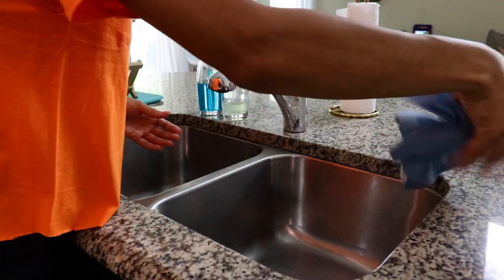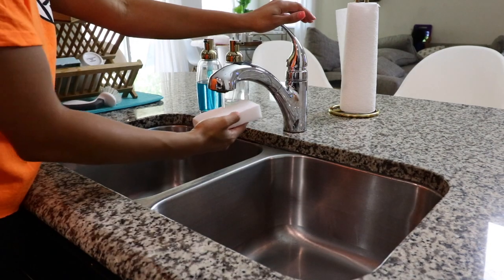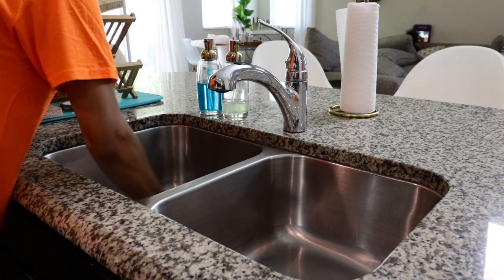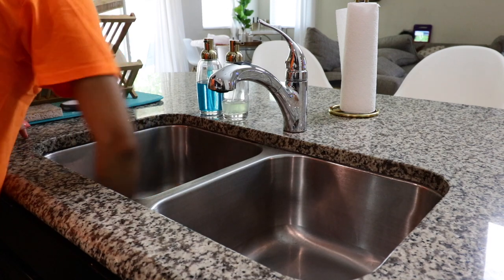After I scrub my sink with the dish soap and disinfectant spray, I'm going in with a Mr. Clean Magic Eraser, my holy grail for shining my sink. I recently talked about this in my favorite cleaning products and tools video. I'll put that up in a card here for you if you haven't watched it yet.